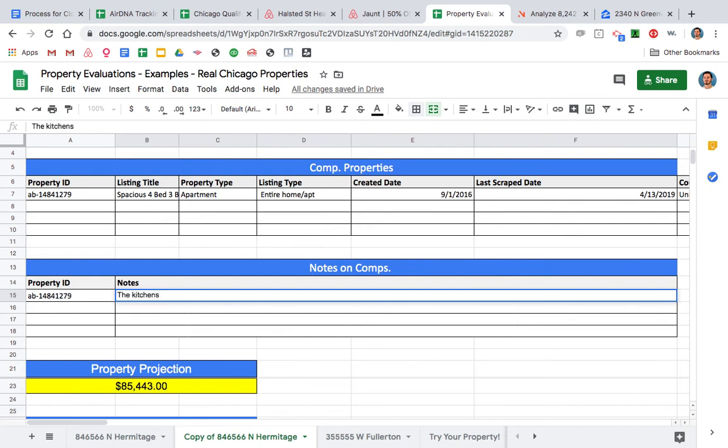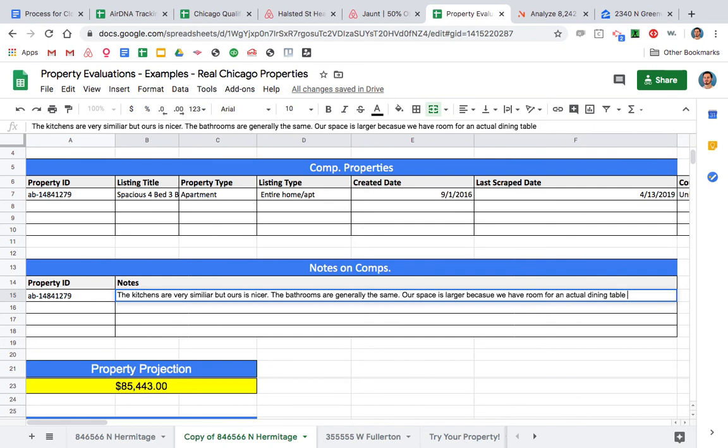Okay. So the things I'm going to point out is that the kitchens are very similar, but ours is nicer. The bathrooms are generally the same. Let's say we have a dining room, so we know we have a dining room and he doesn't have a dining room. We're going to say our space is larger because we have room for an actual dining table.